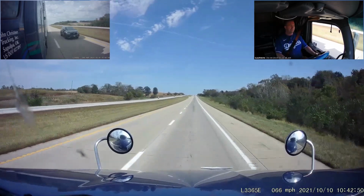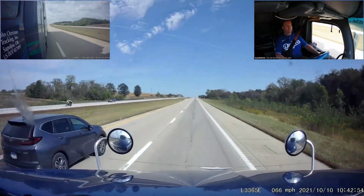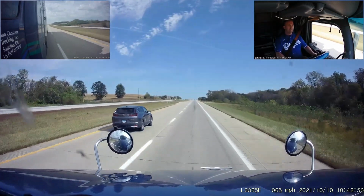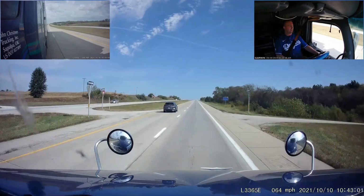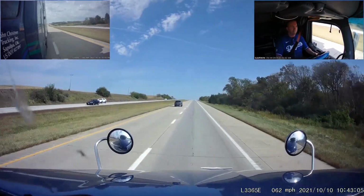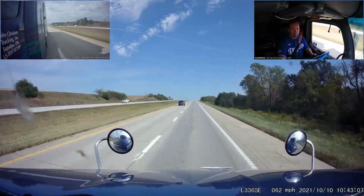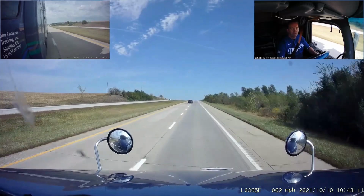So the load doesn't deliver till tomorrow morning at 9. Actually, just shortly after 9. But I'm going to get over here to the Casey's General Store. I think it's Casey's, I can't remember. It's a truck stop up here just a little bit west of where my receiver's at. I just forget the name of it. I want to say it's Casey's, though.